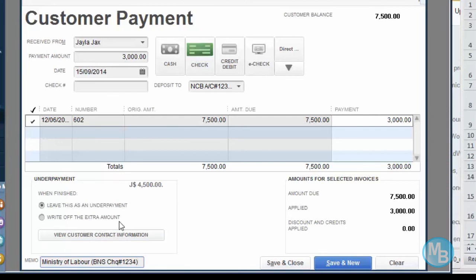That's for checks that were paid by a third party. A memo needs to be posted. You know that a check was received from a third party. However, some third parties may want a receipt. This same receipt can be sent to the third party.